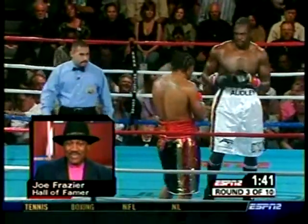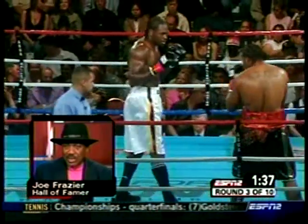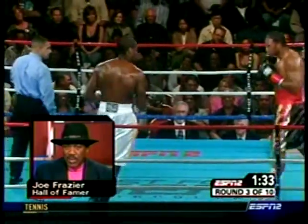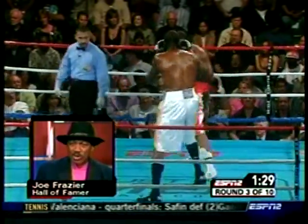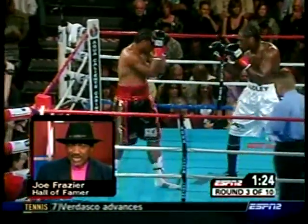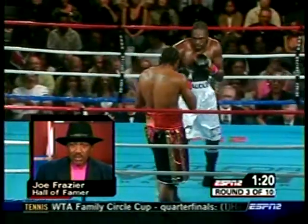Audley Harrison in the white trunks is a southpaw. Have you fought southpaws before? And what would you be doing differently if you were in there with a southpaw? I was in the straight right hand. He walks into the straight right hand all night long because he's open for a straight right hand. And that's what everybody says, Joe, the straight right hand, the southpaw killer.